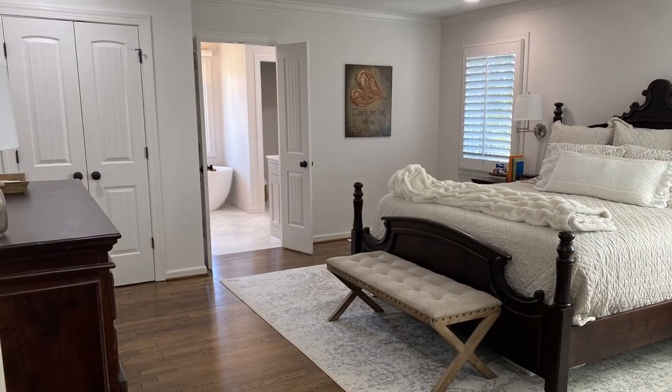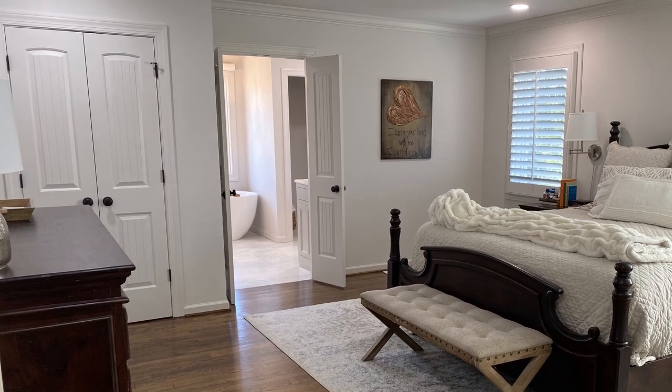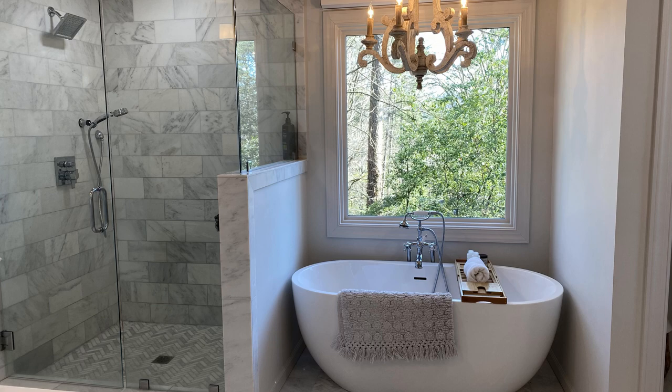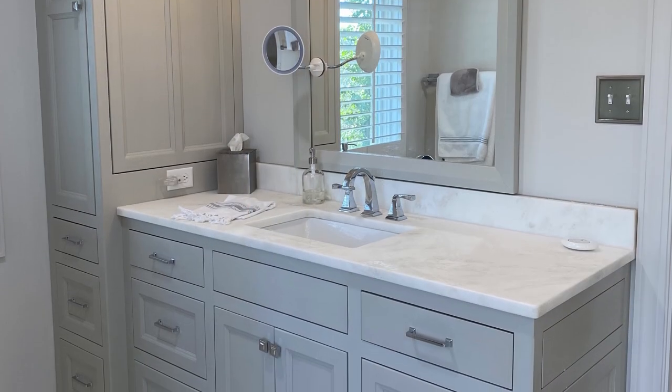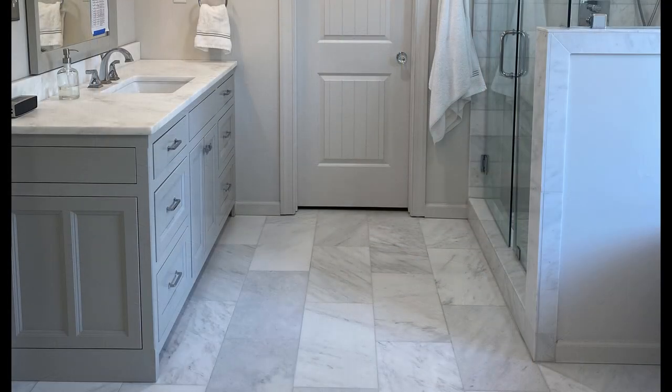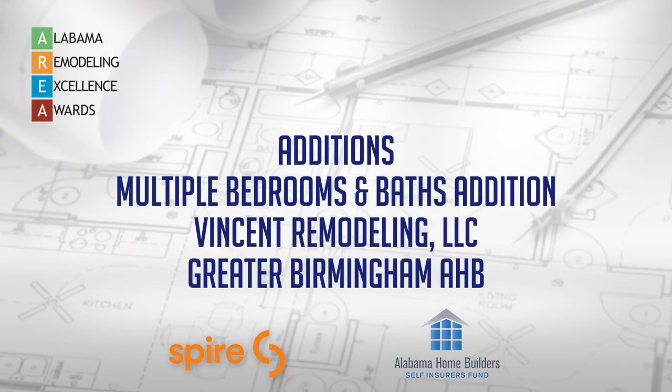A spacious master suite was also designed with a dream closet to house the homeowner's shoe collection. In the master bath, a luxurious shower and soaker tub create a spa-like feel. His and hers vanities offer plenty of space for the homeowners to get ready in the mornings, and the heated floors add to the feeling of luxury.